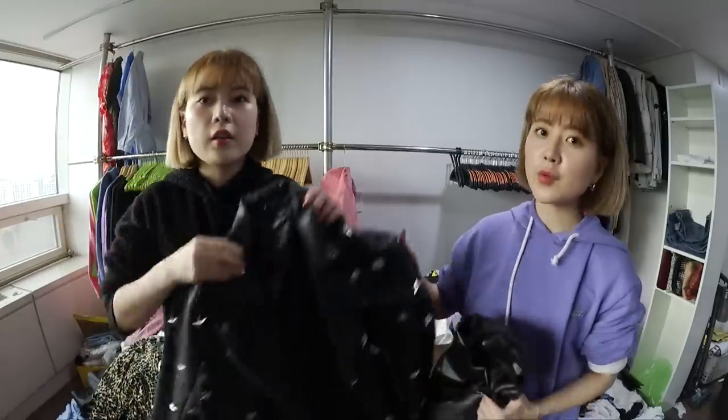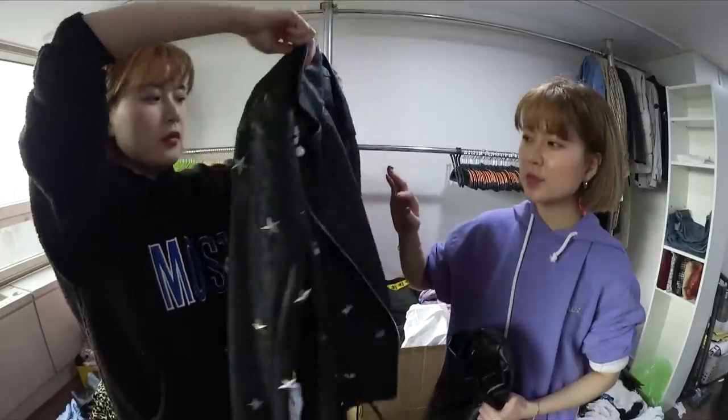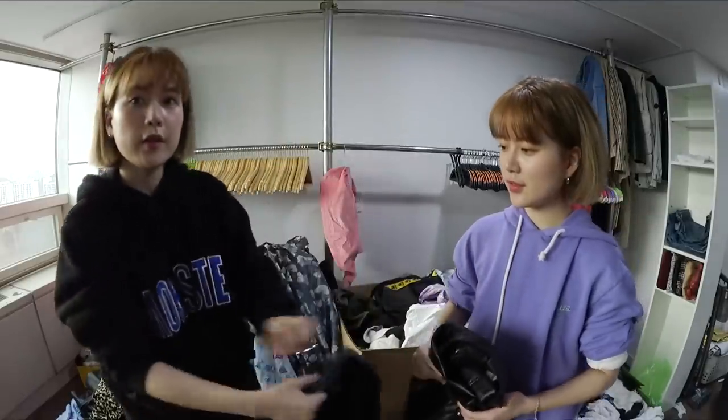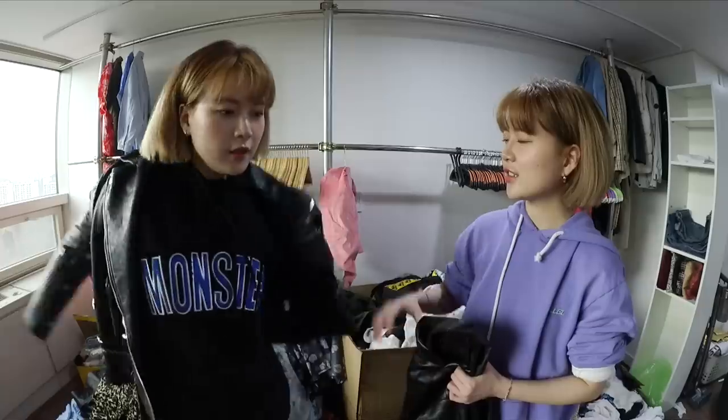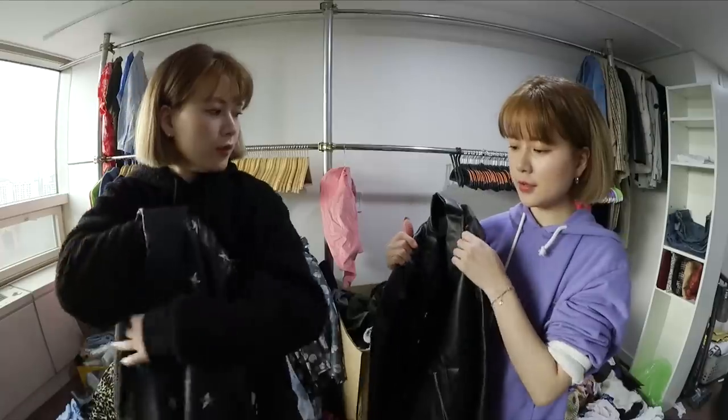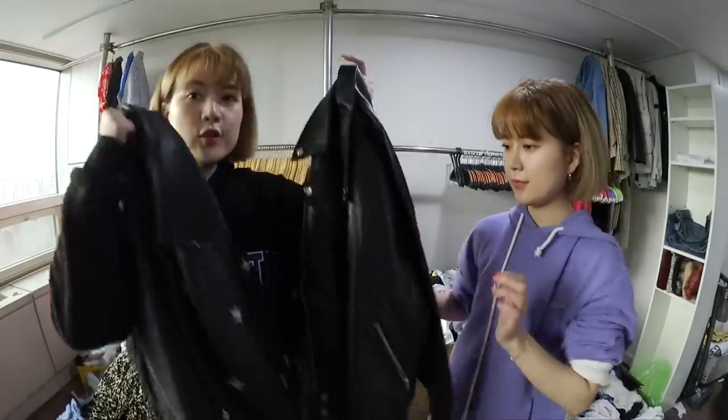Yeah, this star one we wore a lot. Actually, a lot of people compliment us when we wear these ones. It's got these star studs. It's really unique. And if you wear it with a black hoodie, you look schmig. And the size is quite big. It's good. Oversized. We'll give these two out to our cuties during the giveaway.